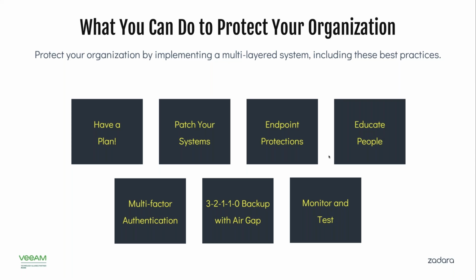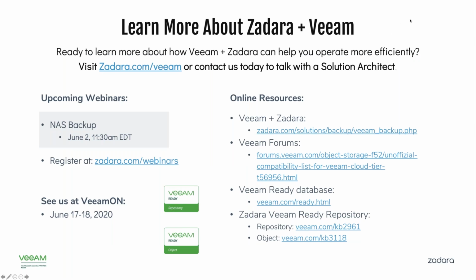Okay, so again, this key element of what we're talking about here is that multi-layered approach and how it's all of these things, not just one of them. And back to that very first comment you made, have a plan, and then the last bit, make sure you monitor and test that the plan works and repeatedly go through that. So we're at the end of this session. Hopefully people have been able to get a good feeling for where we feel that Zadara and Veeam contribute to that recovery mechanism, but also maybe highlight some of the other areas that you've maybe not considered.